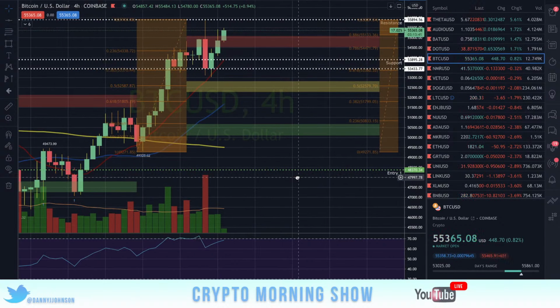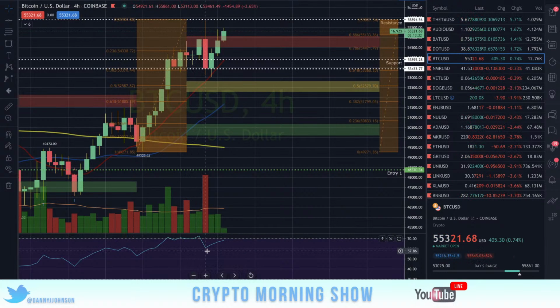Bitcoin managed to get up to the 55,894.56 resistance, rejected there. As you can see down in the RSI, we were overbought, needed to cool off and consolidate. Now we're making the climb back up. Managed to touch down here on the 12-day moving average. We're looking at the 4-hour time frame.